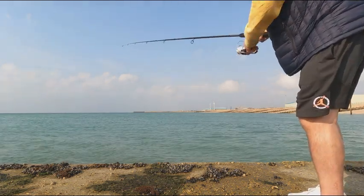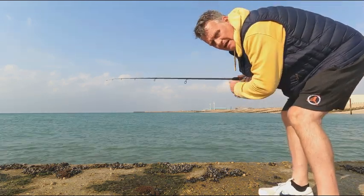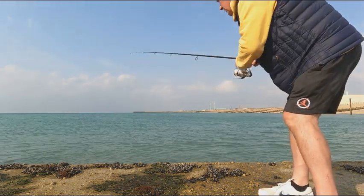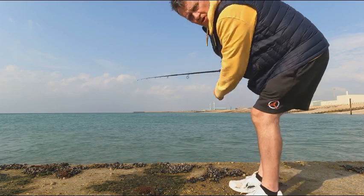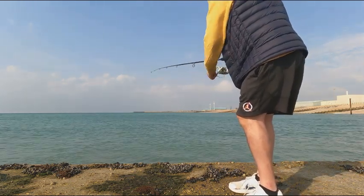Give it another, I would say 30 minutes, and then we'll hightail it along to Carrot's Cafe, and then we'll fish from the beach. And I'll show you my improvised sand spike. I'll show you that.